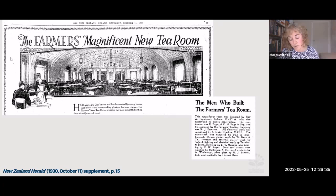Lippincott was also hired to give the facade of the Farmers' Building a new look, creating the sleek lines that we see today. The tea rooms were recently converted to an apartment and featured on an episode of the New Zealand Grand Designs. I'm going to look at Lippincott's institutional work outside of Auckland.